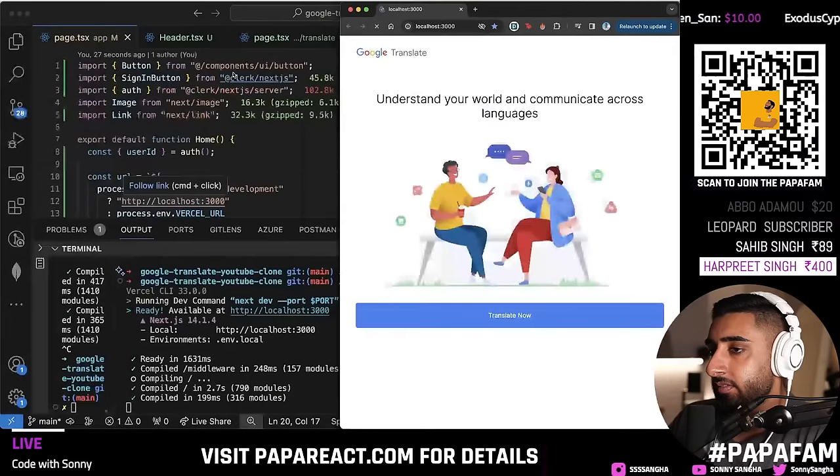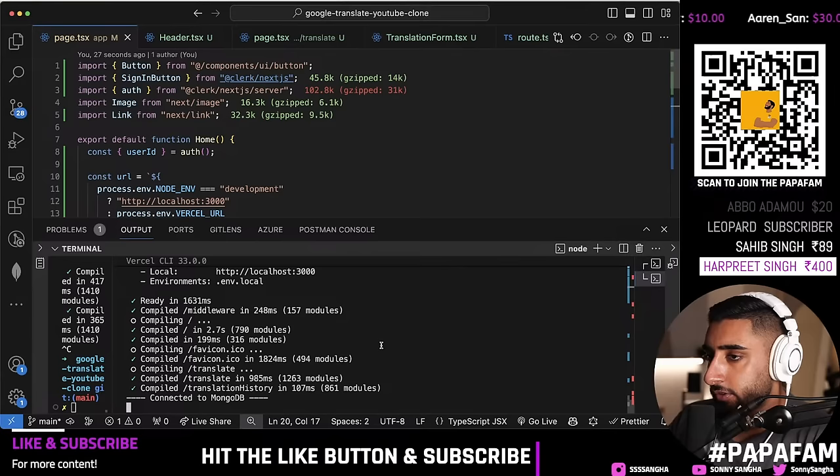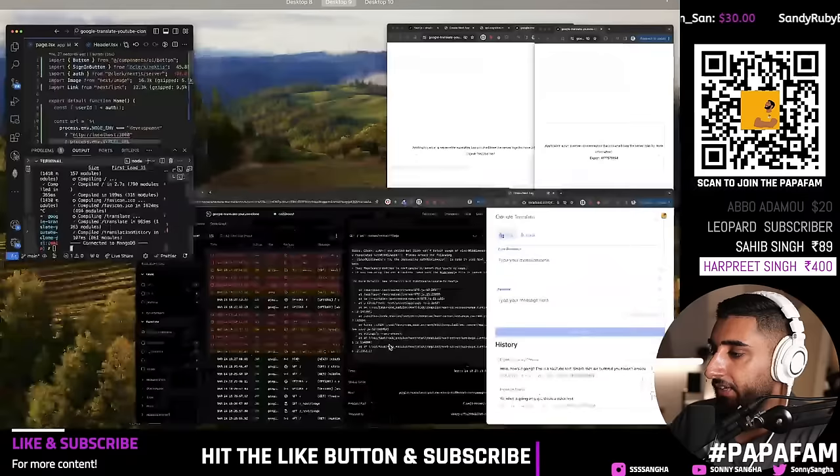Let's see, translate now. No, so my localhost is working with my authentication side of things. It's just my deployment. That's okay. I'm going to try debugging this live anyway. Let's give it a go. Even if it doesn't work out, it's fine.